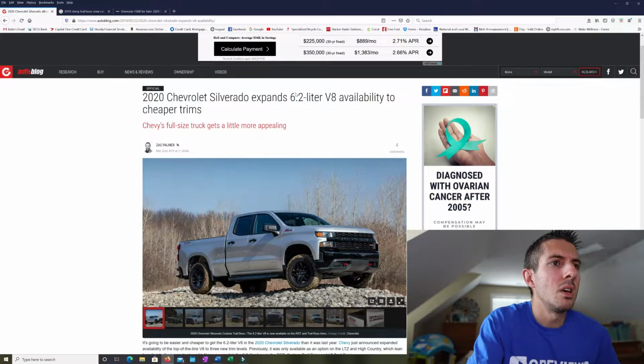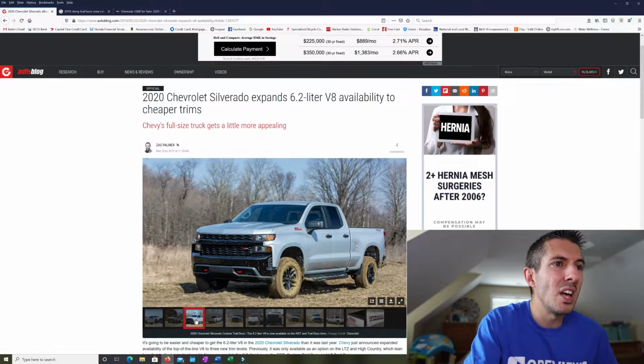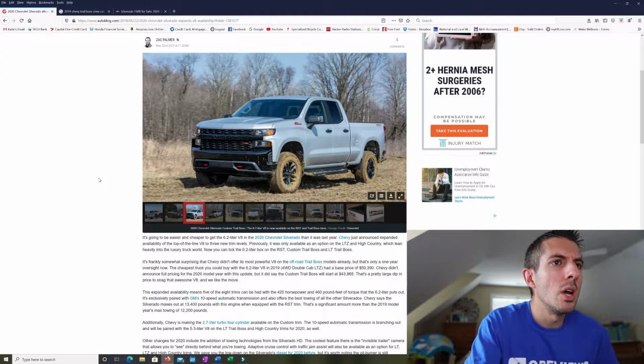So there's that. I kind of like it right here in this silver color. That's a great color. And again, the one they're showing in these pictures is not the LT package. It's a little bit lower model. All right, let's scroll down here.